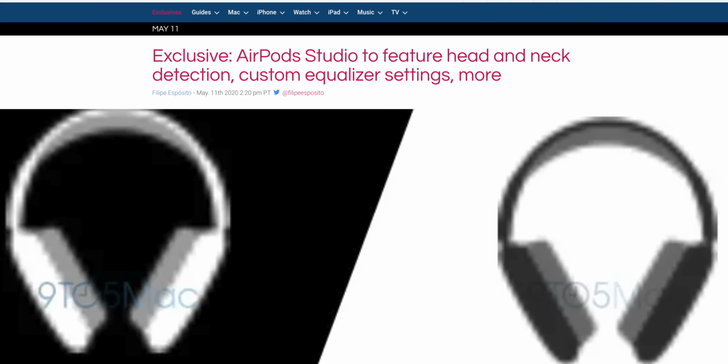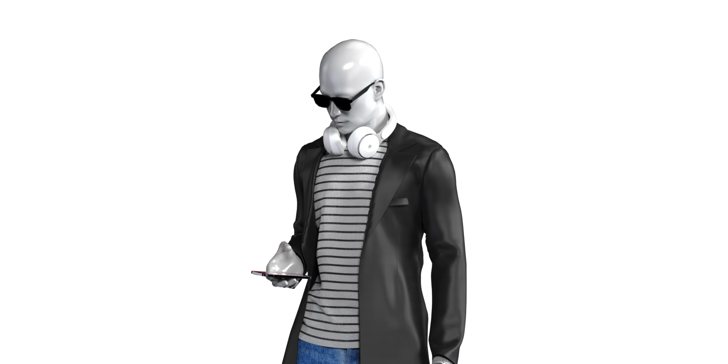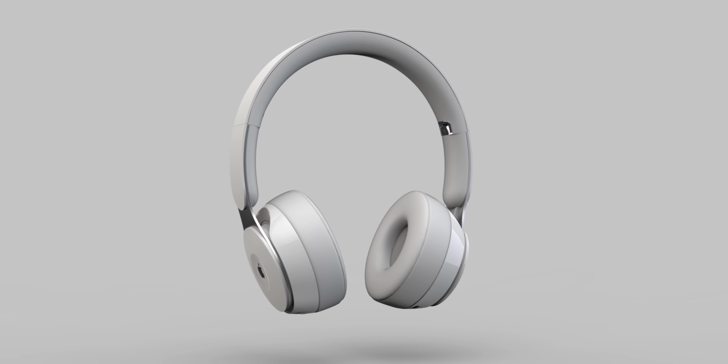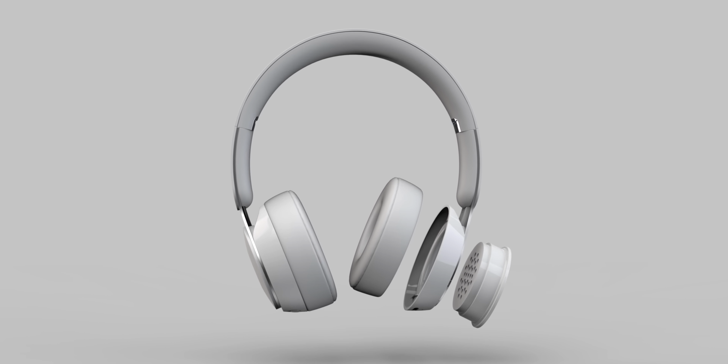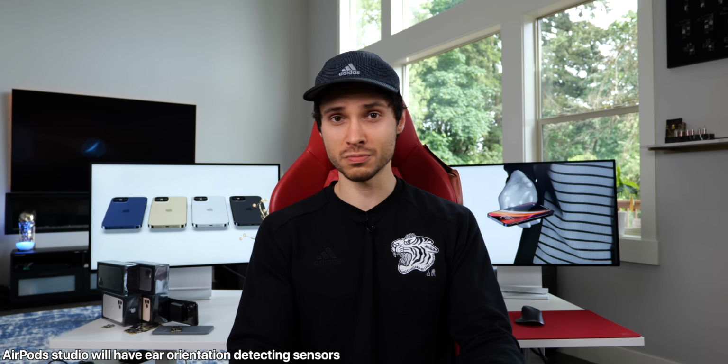They'll have neck detection. So when you pull the headphones off of your ears and wrap them around your neck, they'll pause the music temporarily, but they won't turn off the headphones. Much like when you pull out an AirPod, it doesn't turn them off, it simply pauses them. So they'll be smart, they'll be aware. And like the earlier patents predicted, AirPods Studio will know which ear you place them on. They'll have automatic ear detection sensors. So there's no correct way to put these on, just put them on and go.